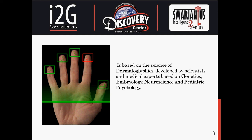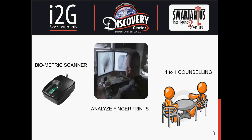I2G assessment: we collect fingerprints through a biometric scanner, we analyze the fingerprints, and we generate a report. Counseling is based on 20 to 25 parameters.